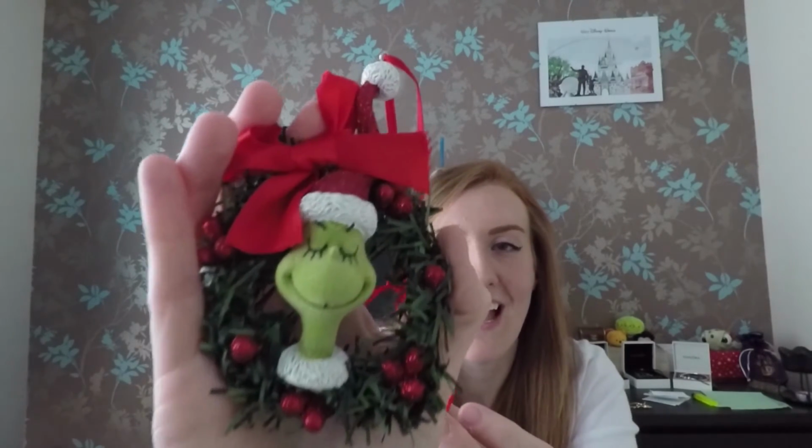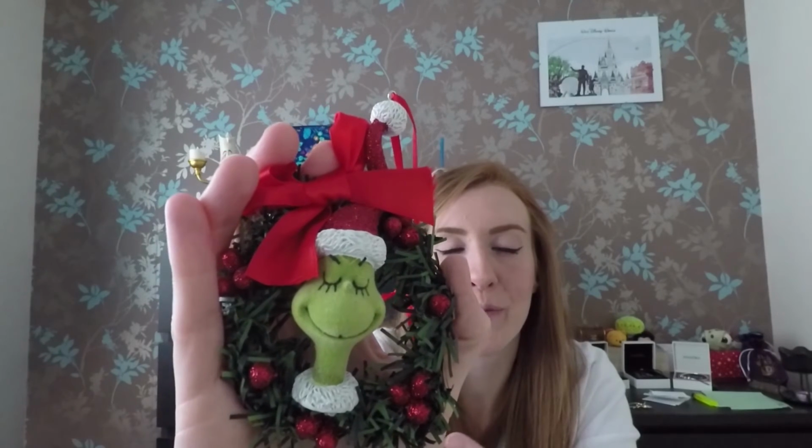So this year we got our Christmas decoration from Islands of Adventure. So this is just amazing. It's a Grinch Christmas ornament, so there you can see him up close. And he is just so cute. We're both big lovers of the Grinch, so we had to get this. And our Christmas ornaments, our colour scheme is always green, red and white, so this went perfectly, and the sparkly red's really nice as well.